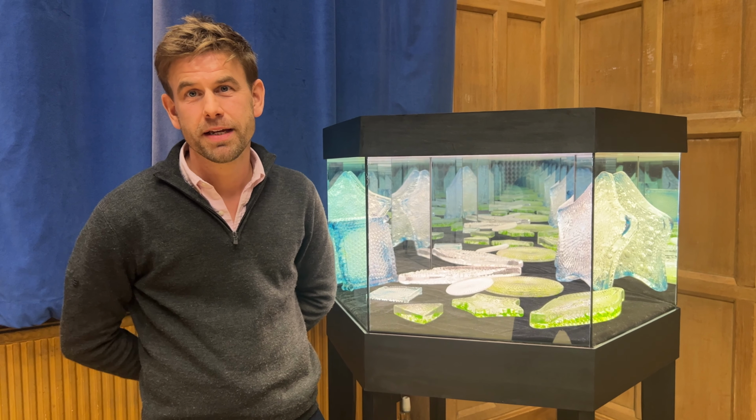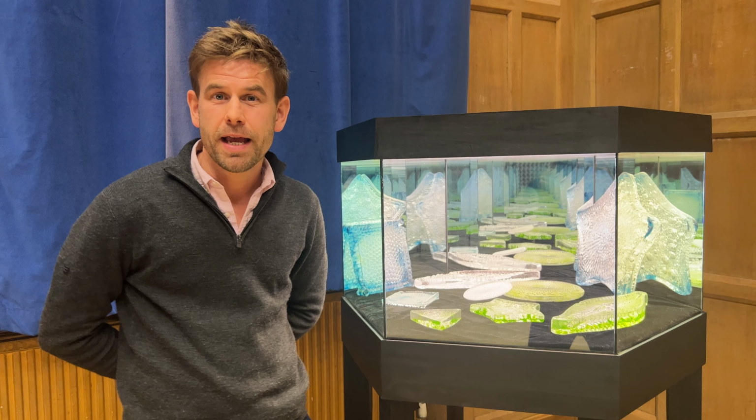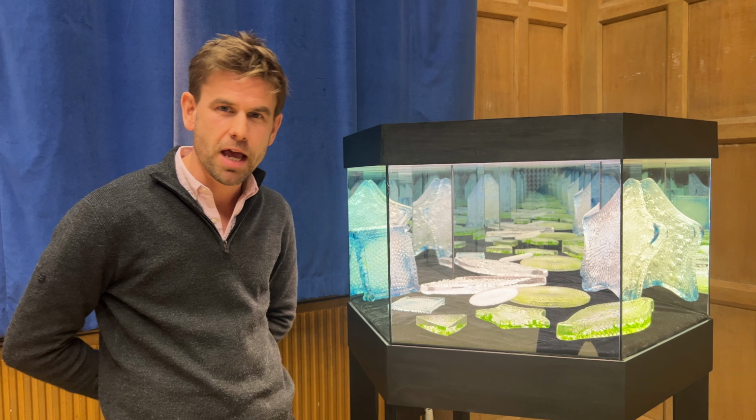Okay, I'm Professor Matt Johnson, Chair of Biochemistry at the University of Sheffield, and my research interest is on photosynthesis. And I'm really interested in these glass diatoms that are created by Luke Jerram as part of this artwork.